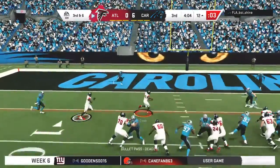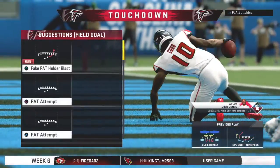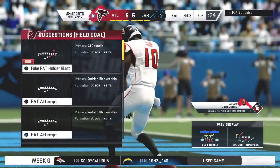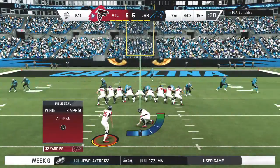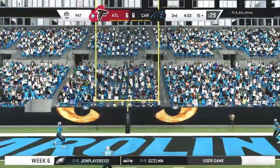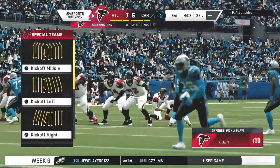Now a fake on the give here as they try the run-pass option. And he is into the end zone for a Falcon touchdown. Randall Cobb, his third touchdown now on the year, as his guys can now take the lead with the extra point. The extra point up and good. And they take the lead here at 7-6.